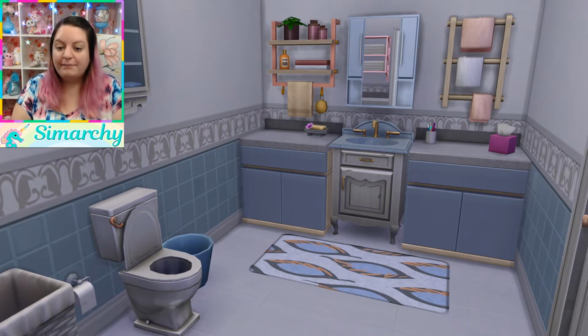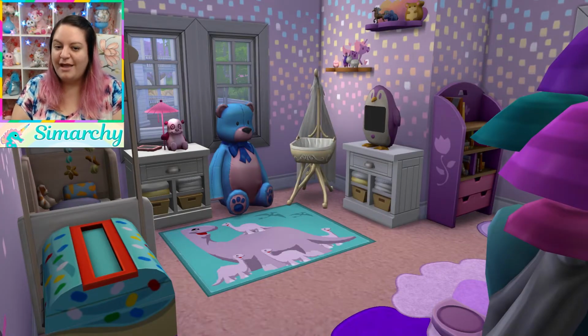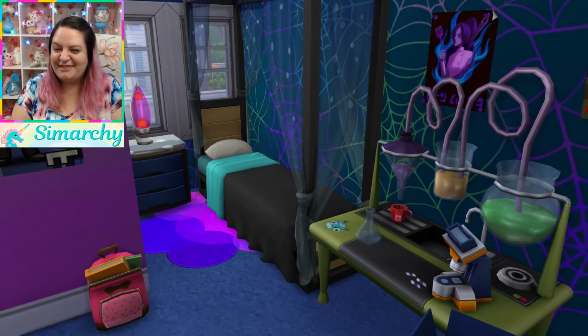Here's a shot of the upstairs bathroom. You could definitely put a toddler potty in here too if you really wanted more room. And then there is a super cute toddler and baby room. Love the purple in there. Now we're into the teens room, and I hope you guys enjoyed this build.